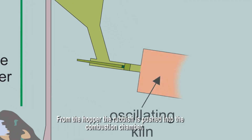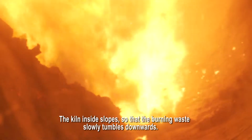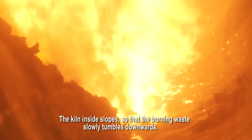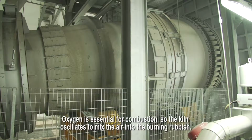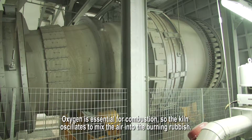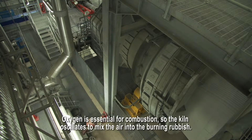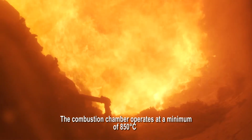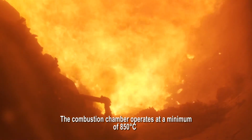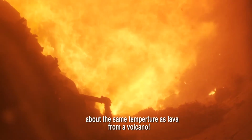From the hopper, the rubbish is pushed into the combustion chamber. The kiln inside slopes so that the burning waste slowly tumbles downwards. Oxygen is essential for combustion, so the kiln oscillates to mix the air into the burning rubbish. The combustion chamber operates at a minimum of 850 degrees centigrade, about the same temperature as lava from a volcano.